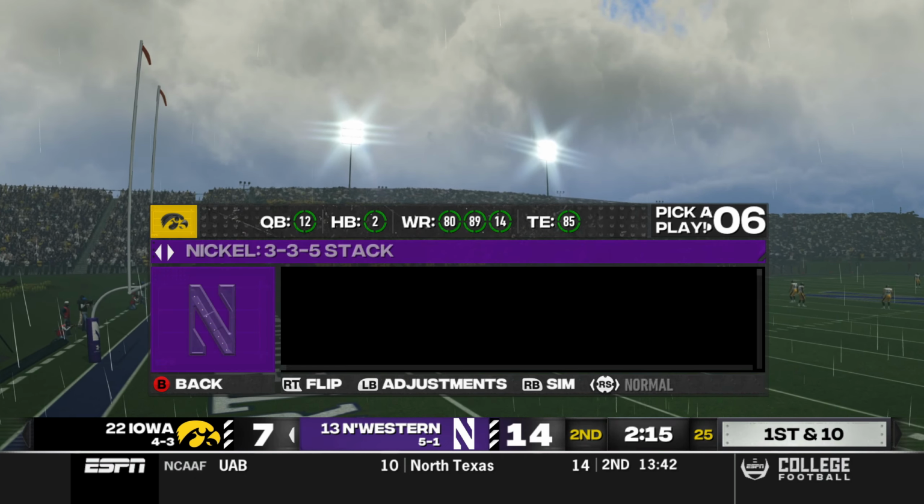To bring the heat with the outside linebacker. It was just a better call by the offense, and that's why it's a first down. Man, look, from the 15-yard line. First down. Play number 8 on the drive.